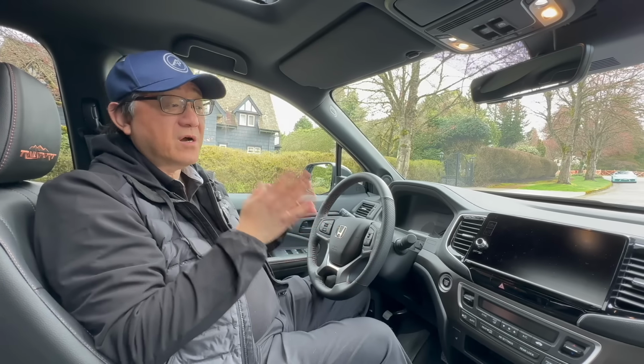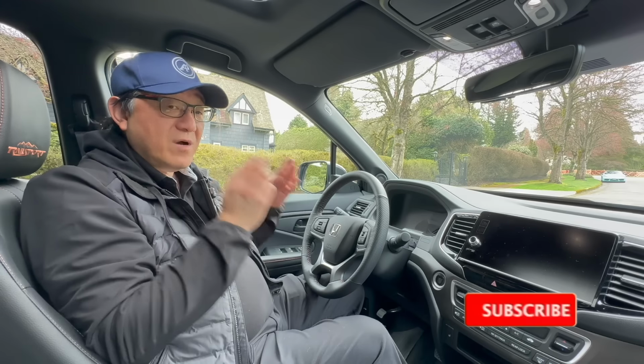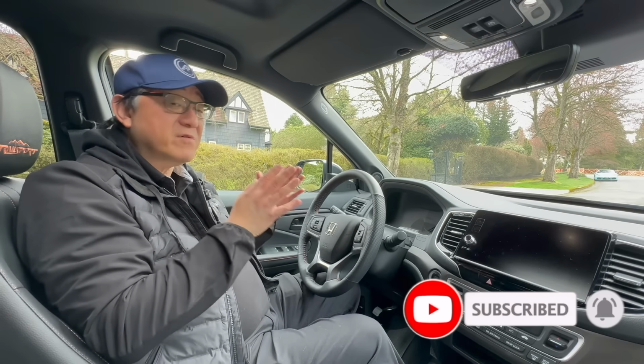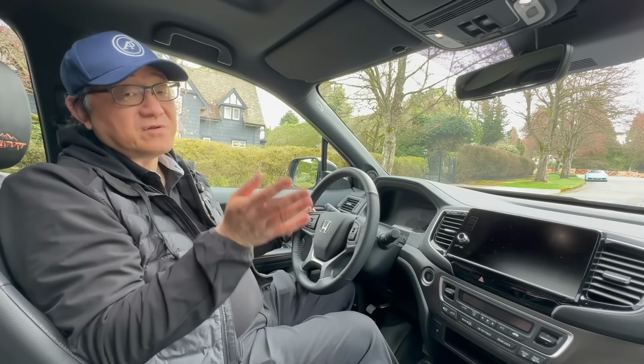The third point is obviously related to the second point, and that's something I already talked about a bit, which is the off-road capability. If you want to take these trucks to true off-road places and drive over some rugged road, and you don't want to worry about the actual vehicle itself getting damaged, you have to go with the body on frame.